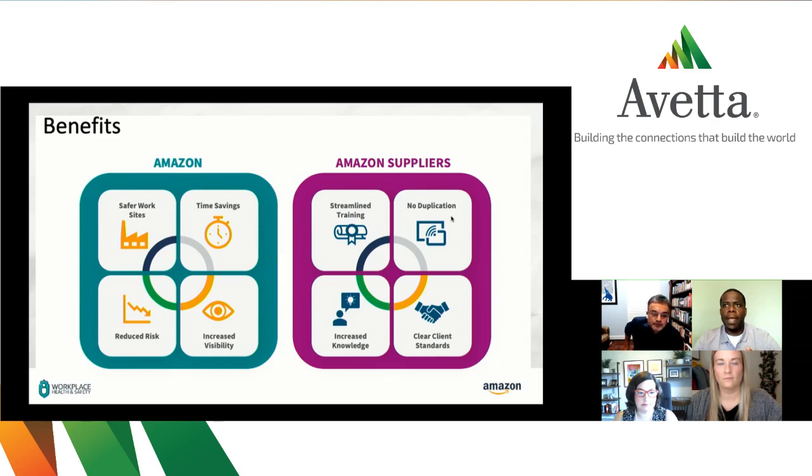Sarah kind of mentioned it, the way Avetta is set up now and the way we utilize it today, it gives us an overview or a snapshot of the company as a whole, right? It tells us about the company's policies, procedures, their safety performance at a given point in time. But worker management allows us to get to another level of visibility with our 3P partners. Not only do we see at a company level what policies and procedures are in place, but with worker management, we're able to see how those policies and procedures are applied in the field, right?